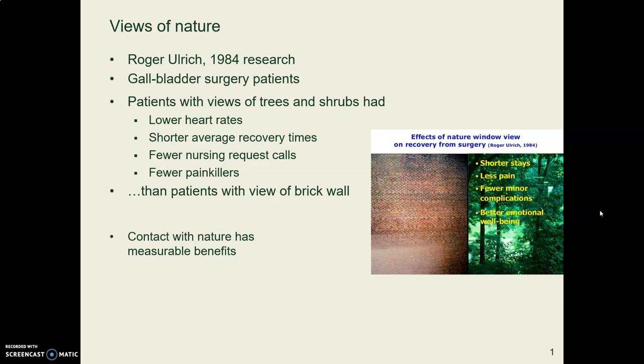And this hospital used one of those deals where you administer your own painkiller. There's like a button you push and you get a drop of morphine, I think. And the data showed that patients with views of nature used measurably fewer painkillers.